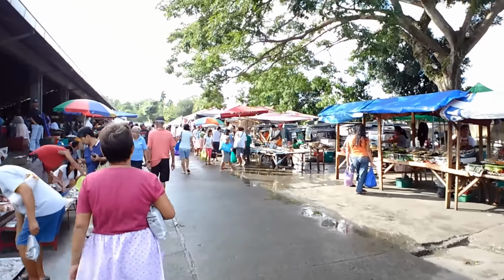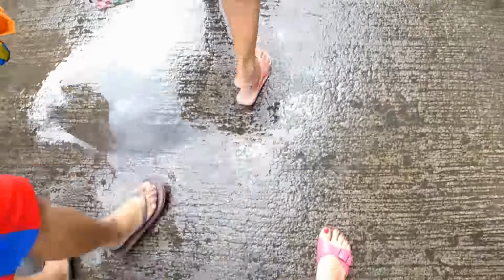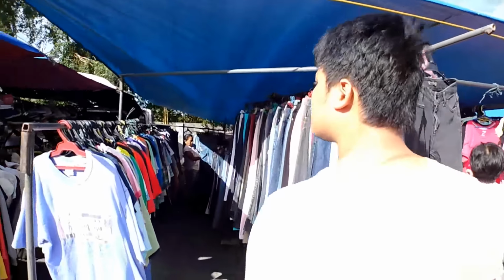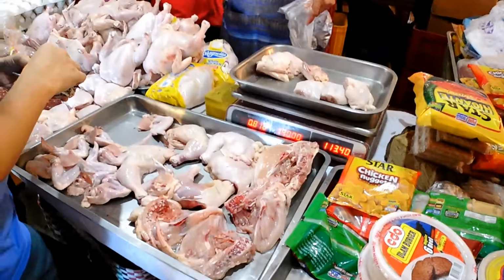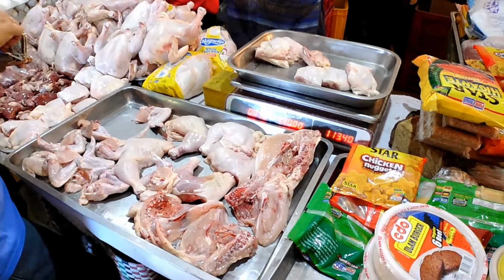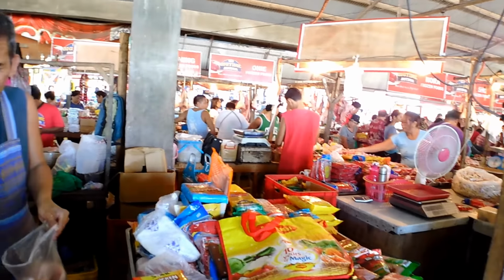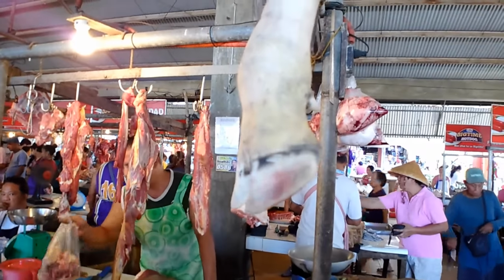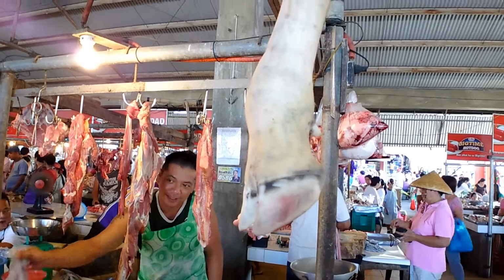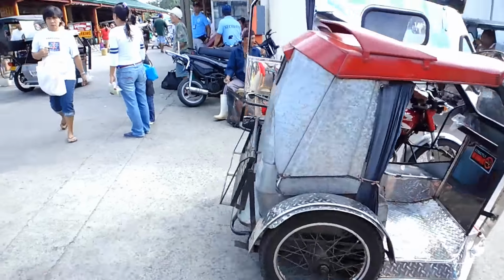Wala na sila nung upuan? Naka-tsempo lang tayo. Magkano yun, ma? Ayan, dito yung ukay-ukay. Mga overruns. Dami. Mga chicken nakaalas sa net, kawawa.